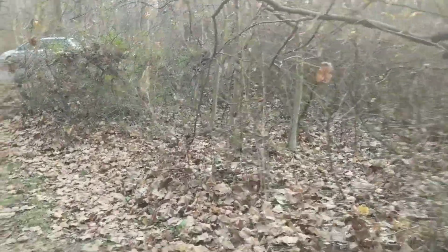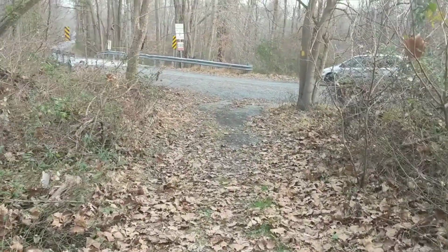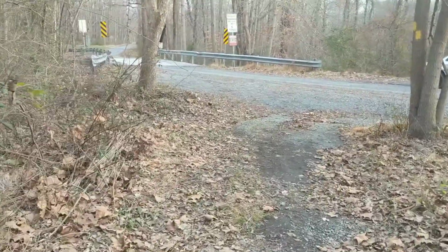Thankfully we didn't get any snow yesterday, but we're getting to that time of season. Even though it does sound like January and February, at least here in the Northeast, is going to be pretty unseasonably warm, which I'm all right with.